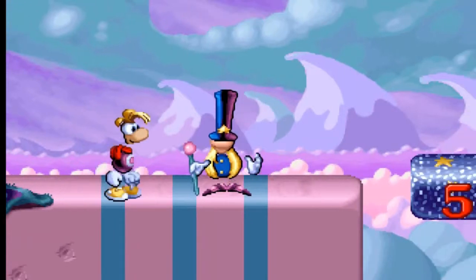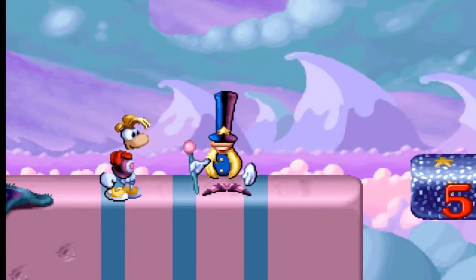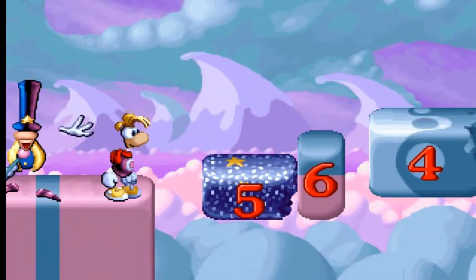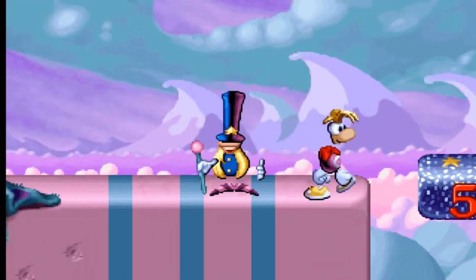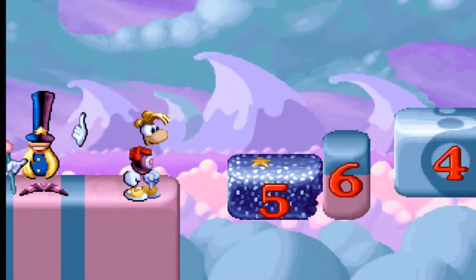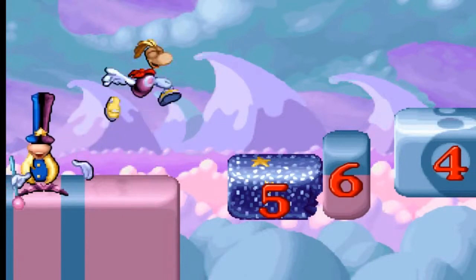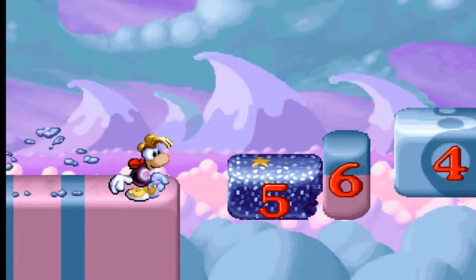Which is the largest? Which is the smallest? You have to show us your ability to recognize different number values, Rayman. Look carefully at the numbers on the erasers, and jump on them in the order that I tell you to go. For example, if I tell you to jump on the smallest number you can, and the choices are 4, 5, and 6, you must jump only on the number 4.